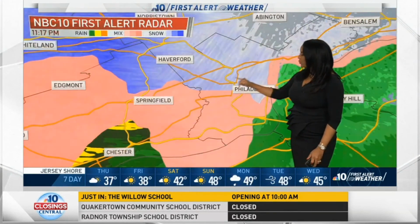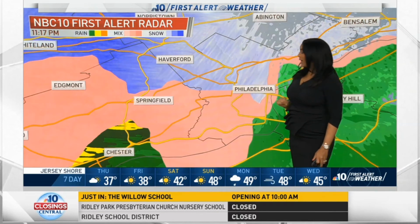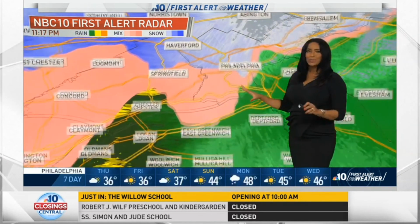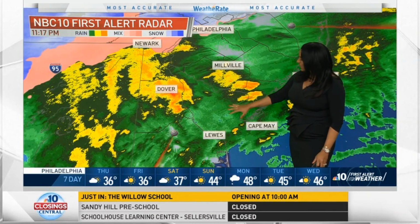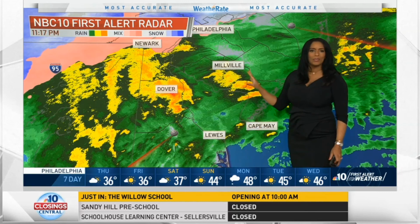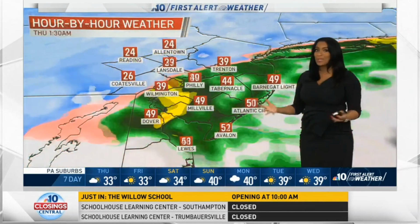And then as we take a closer look at Philadelphia, where we have the pink, we've had reports of freezing rain throughout Philadelphia. So you want to be very careful. We could see some power outages tonight as well. And then as we fly you down closer to Dover and Cape May and Millville, we're still seeing heavier pockets of rain. So it's a bit of a mixed bag for us.